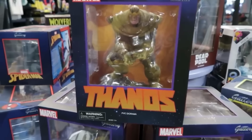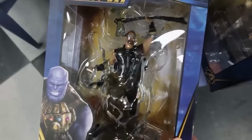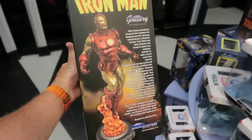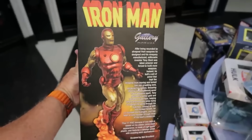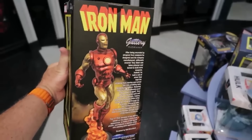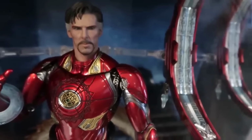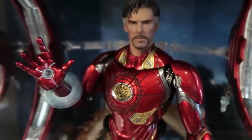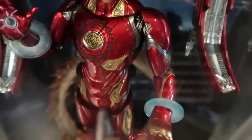Thanos is $65, but Thor is $60. Iron Man is also $60, and perhaps I should have been showing you the backside all along as there's no glare to deal with. And here's something I've never ever seen in my life. It's Iron Strange. Can anyone guess the price?